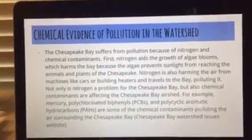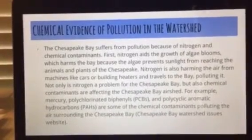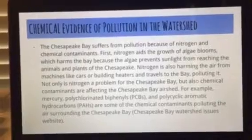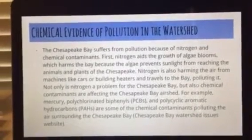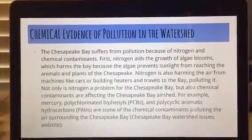There is a lot of evidence of chemical pollution in the watershed. The two major reasons come from nitrogen and chemical contaminants. First, nitrogen aids the growth of algae blooms, and this can harm the Chesapeake Bay because algae grows way too much and it can block the sunlight from reaching the animals and plants in the waters.